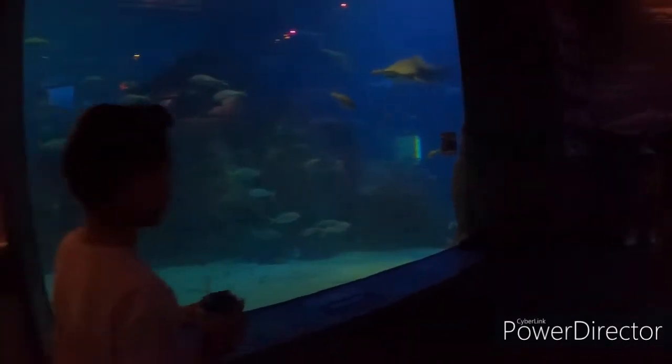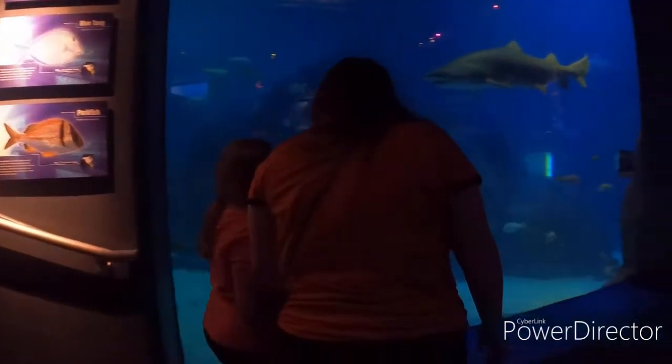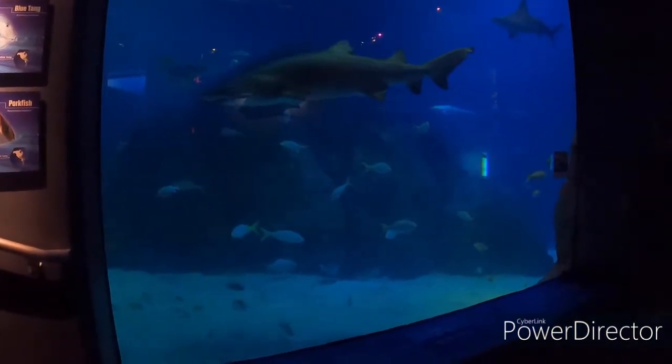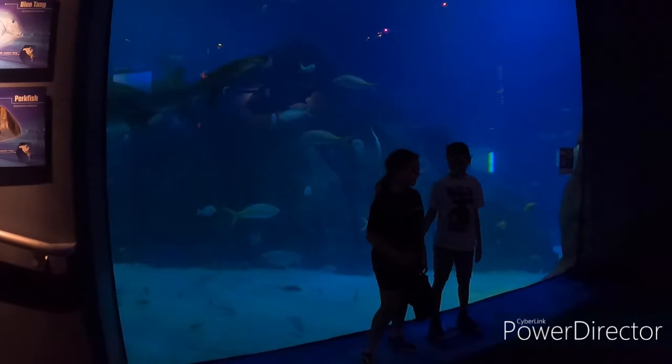So as with anything, we just want to be conscious of where we're getting our food. We want to be conscious of what we're using in our everyday life. We want to try to reduce our plastic use just to make sure that we're not harming these beautiful animals who are living in our shark realm exhibit, right in front of us.